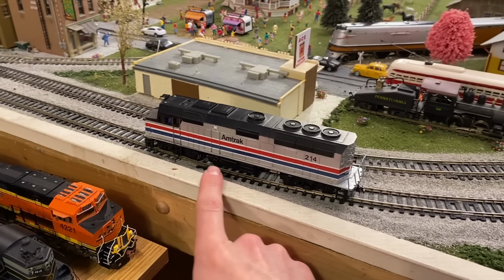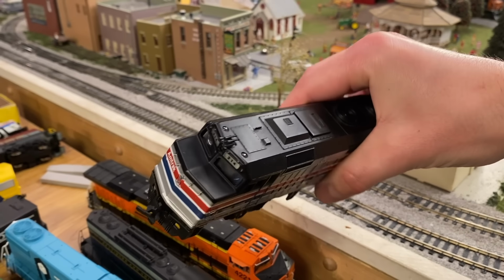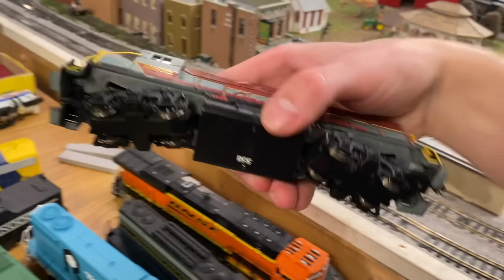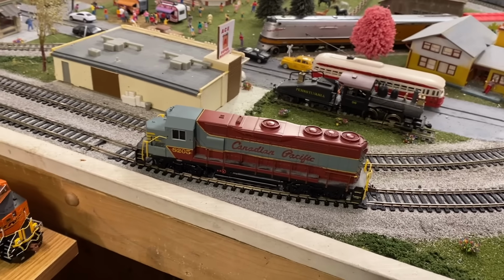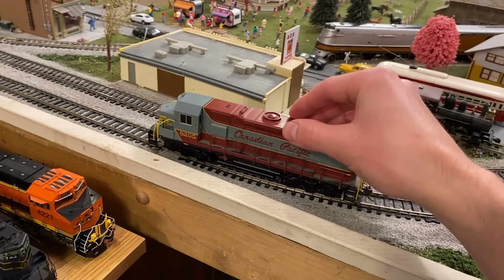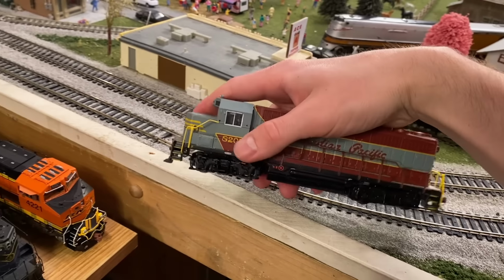So it's running, but it's definitely missing a drive shaft. Only one of those trucks is activating. I did notice it actually has working lights on the top too, which flash, so that's kind of a cool feature. This is actually a DCC equipped locomotive, so it should have directional lighting. I'm just gonna run it on DC quickly to test it. Probably just needs a bit of a wheel cleaning, but yeah, something's not quite right there.